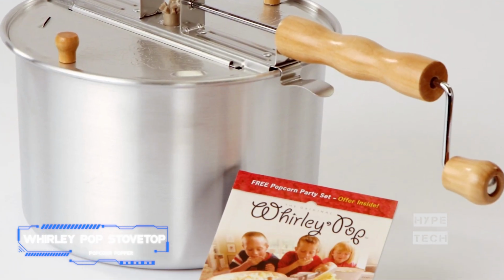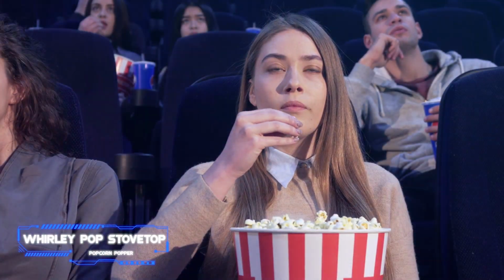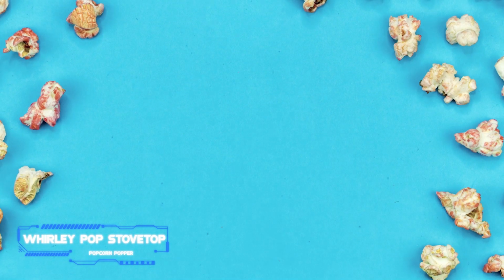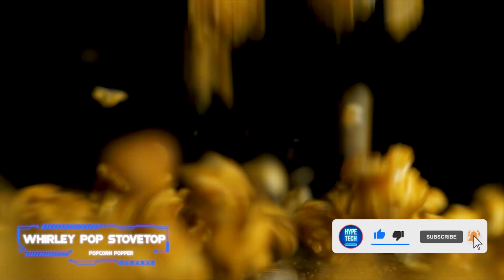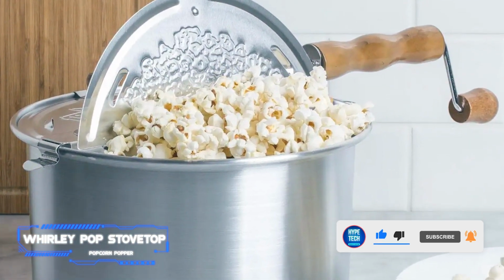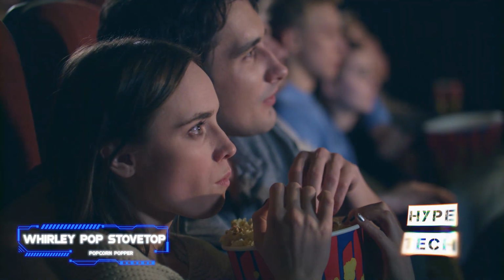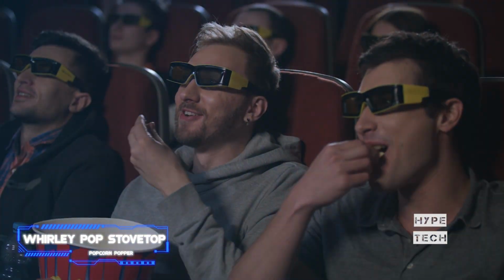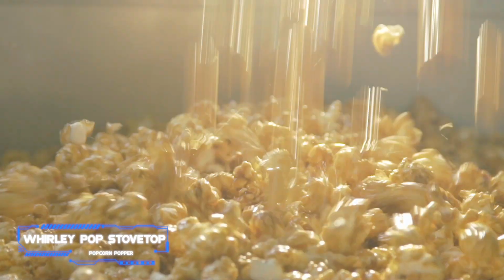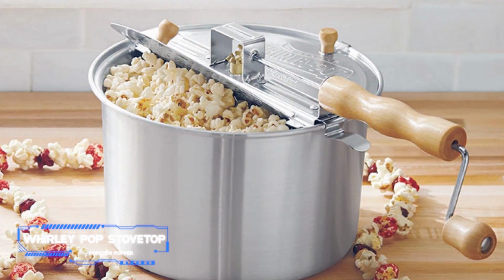The handle has a hand-cranked mechanism that stirs the oil and kernels at the bottom of the pan to prevent burning. The pot is composed of aluminum, which warms up rapidly and uniformly, causing the kernels to pop in an equal layer without burning. The majority of reviewers express satisfaction that hardly any unpopped kernels remained. It can produce as much popcorn as 6 quarts. Best of all, the popcorn is crunchier and tastier than any other type. The Whirley Pop is not dishwasher safe, but you only need to wipe the inside with a paper towel after each use.